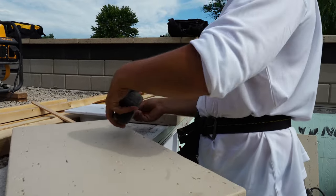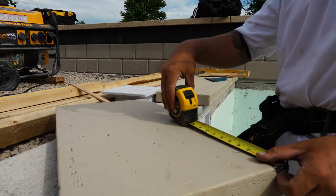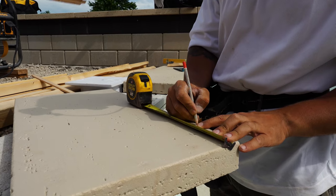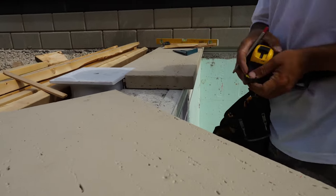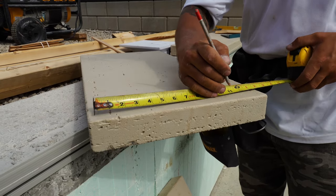So I have to come out 4 1/2 from up here. 4 1/2. Bang on. And then this was, I say 11. Bang on. Then I come up here and I do 11.